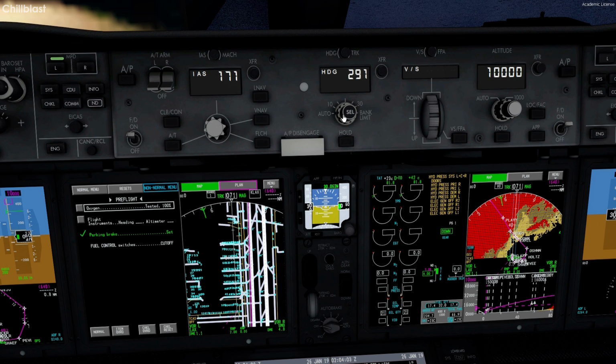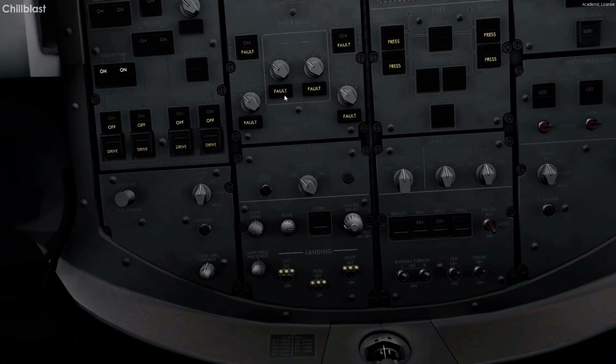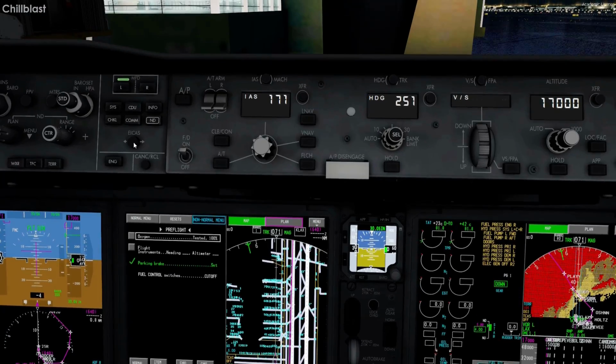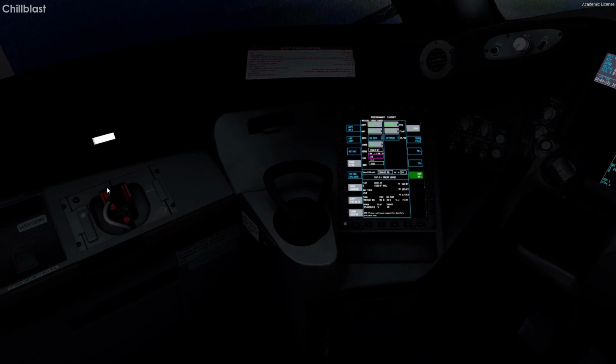251, all the way around like so. Do we have an initial climb out of this airport? We do, and that is 17,000 feet. All passengers are on, so we get the APU started up. APU starting. Okay, right, let's go do the oxygen test.